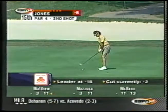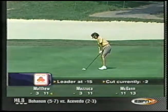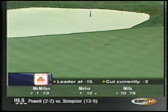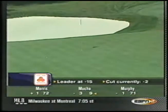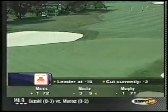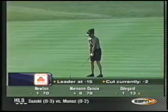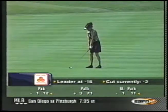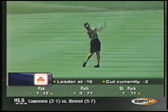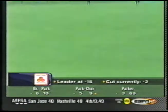McGann now at the 14th, coming off a bogey at 13, which dropped her to 11 under par. That's kind of the way her back nine has been. Makes a mistake and then comes right back and makes up for it. Wendy Ward now a four-shot lead over Michelle McGann. Lindley and Annika Sorenstam both at minus 10. Rosie Jones playing well at 8 under par.